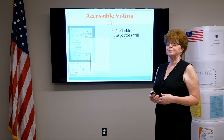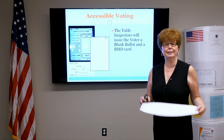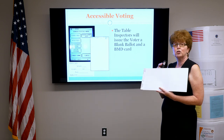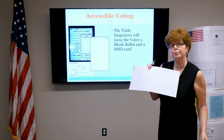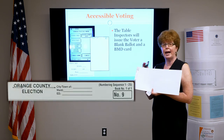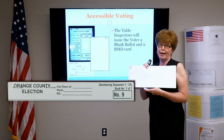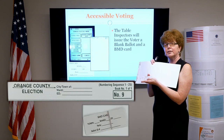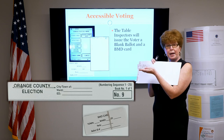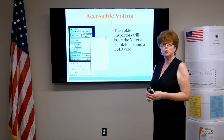Accessible voting. The table inspectors will issue the voters a blank ballot and a BMD card. This is shown in this screen, and we also have a blank ballot with a stub number on the edge of that to be torn and recorded, just as you would process any other ballot, and a BMD card. The BMD cards are located within your supply bag, and you will complete those and present those to the voter.